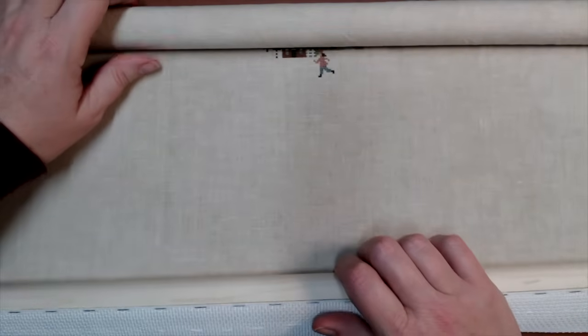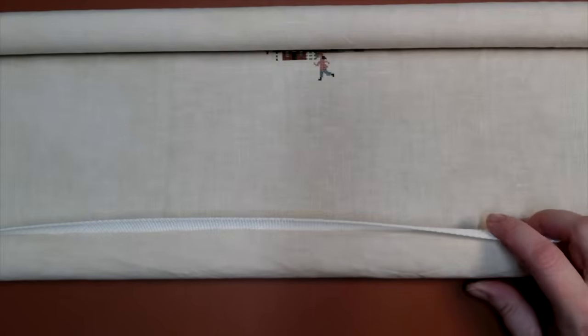Let me see if it's upside down. I think it's okay. Yep, there's my little skater. So I have the first skater in. For me, it's unusual that I started in the middle because normally I start in the bottom left.